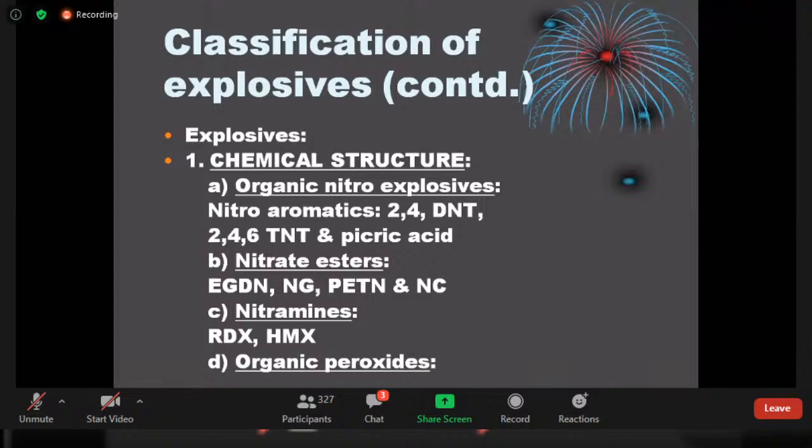Esters are salts of alcohol and acid. So ethylene glycol dinitrate. Glycol is an alcohol, and when it is treated with nitric acid, two OH groups get substituted, and EGDN is obtained. Nitroglycerin is prepared from glycerin, which has three OH groups, so three nitro groups. Pentaerythritol tetranitrate: pentaerythritol has OH groups, and the groups are substituted by nitro groups.